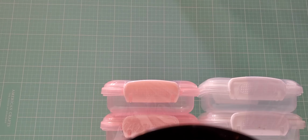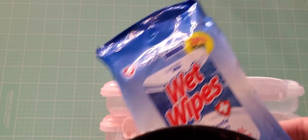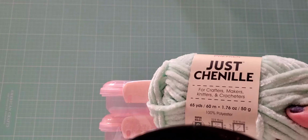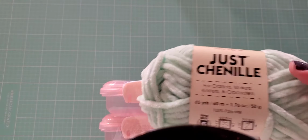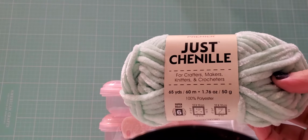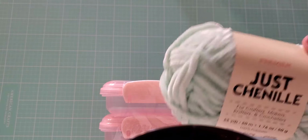Then, I picked up this pack of wet wipes. It's a 40 count. We all need those this time. And I'm so excited. I finally found the chenille yarn that everyone was hauling a while ago. It's so super soft. And I kind of gave up looking for it because a lot of times my store doesn't get all the cool stuff.